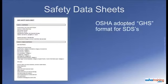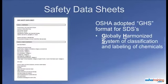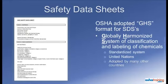As part of the revision to their HazCom standard, OSHA adopted the GHS formatting requirements for safety data sheets. GHS stands for the Globally Harmonized System of Classification and Labeling of Chemicals. The GHS is a standardized system, meaning there will be consistency in the information appearing in safety data sheets. This system was developed by the United Nations, which means that once fully adopted and implemented, safety data sheets for products from around the world will be prepared in a standardized format, which is important in our global economy.